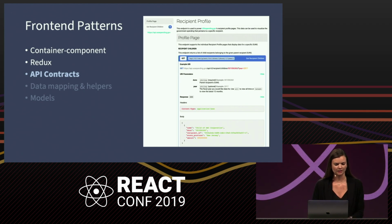We also have API contracts that we use to coordinate with the backend team. This helps us to make sure that we're on the same page when we create a new endpoint or when we are making changes to an existing endpoint. These contracts can serve as a form of API documentation, which you can see here. They also can be run as a mock API if we need to start developing while the endpoint is still in progress. And we can also run tests against the live API to make sure that it's compliant.